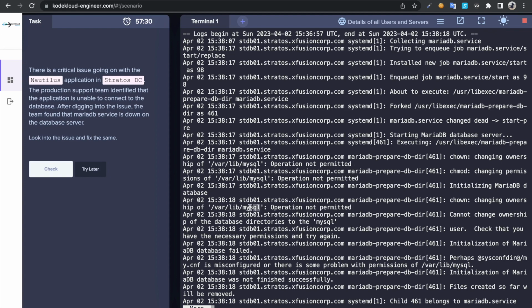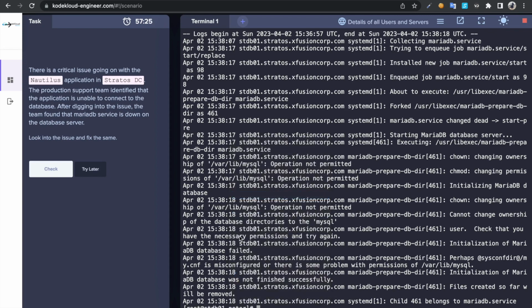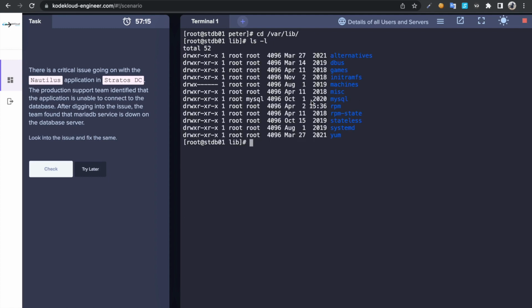So let's change the permission. So let's copy this, press Q. So let's get into the directory, lib. Let's do ls -l. So if you look at that, MySQL, okay, so let's change the ownership of this file. So that's chown, MariaDB, then MariaDB, then that folder name.